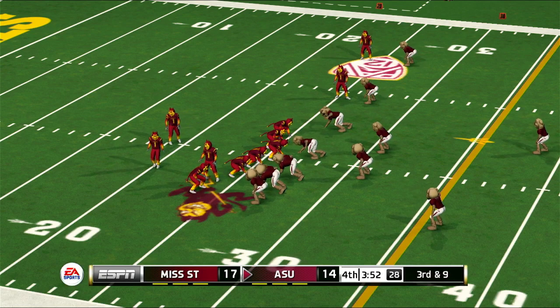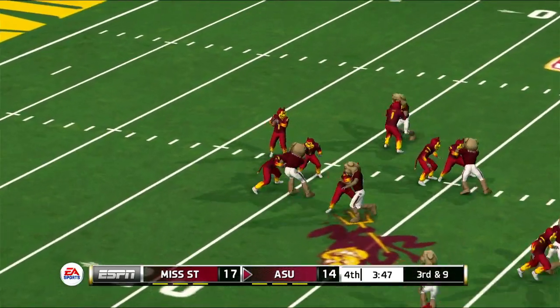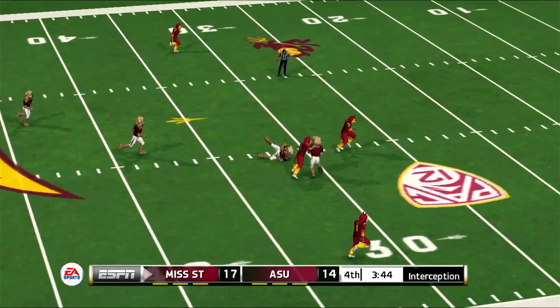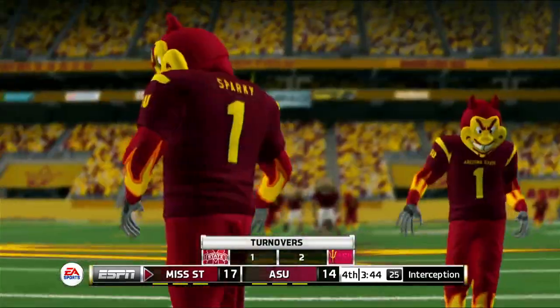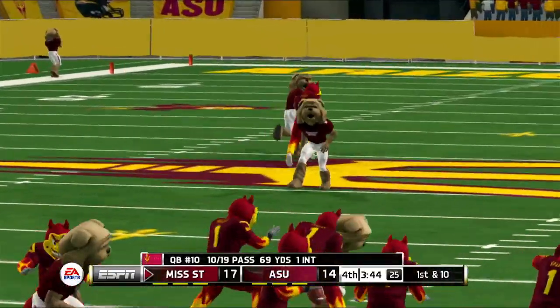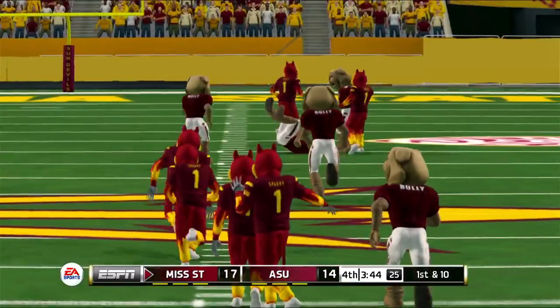Hey, kill, kill! Green, 9! Watch the shift! Cut. Wants to go long and does. Interception. He steps up and makes a big turnover. Yeah, he just made a huge play right there. He knew what was coming all along.